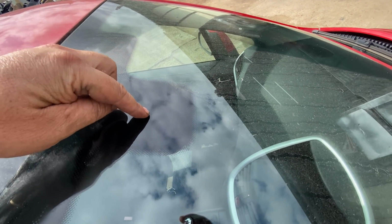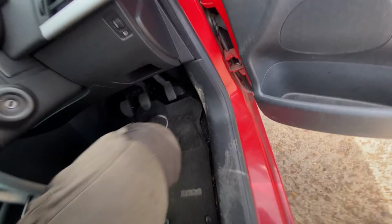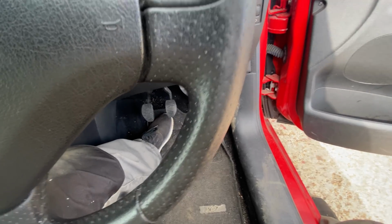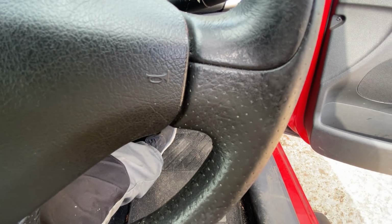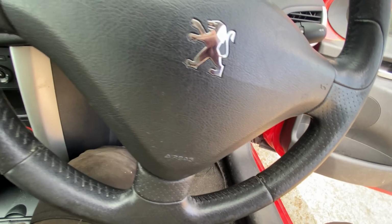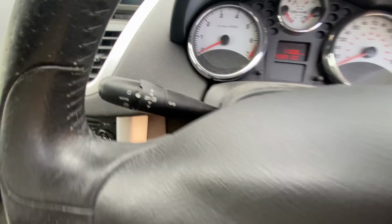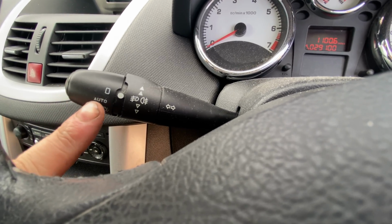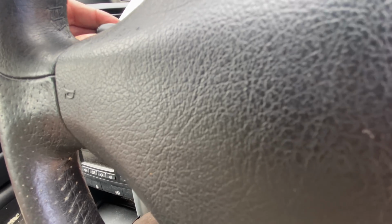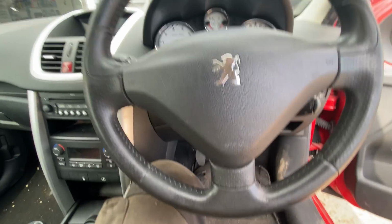I think it might have a sensor in there. No way. Is it the lights or is it the window wipers? I think it's the lights. I think it's got auto lights on this one. Yeah, it's on there, look. Auto. So yeah, this has got auto lights. That's mad on this car.